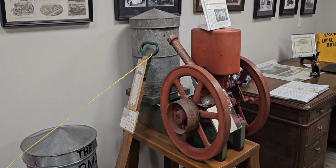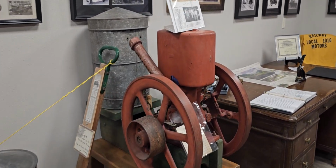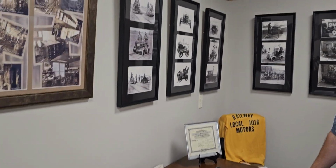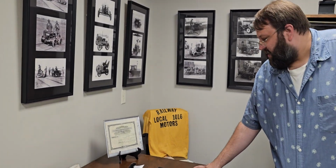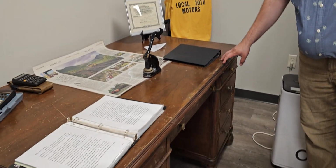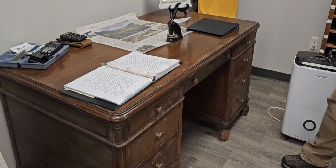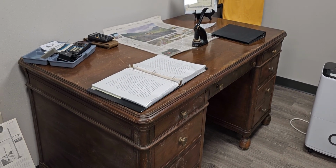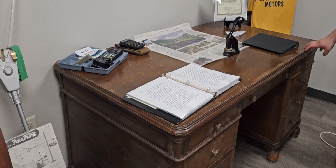Another example here, and Jim, what do we have back in this wall relative to Fairmont Railway Motors? Oh, we've got Dick Wade's desk. This is one of our newer items. This was the desk that he worked at. He was president, son of Frank Wade. So really, really cool piece.